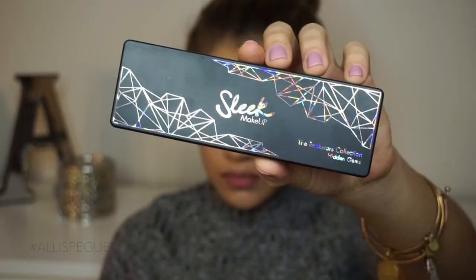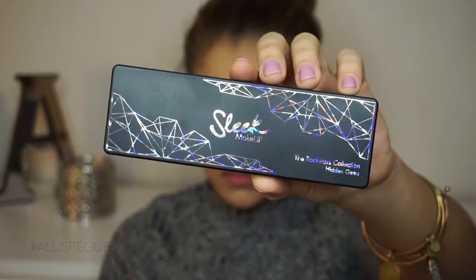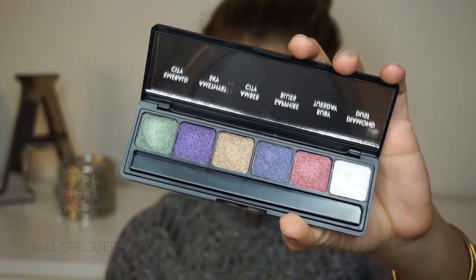airbrush looking as possible. Next, from Sleek Makeup, I'm taking this palette. This is the Hidden Gems palette from the Rockstars collection. Guys, don't sleep on Sleek Makeup. They have bomb products. I've never heard anybody talking about this. It could just be me, but let me tell you, this is a bomb eyeshadow palette. It has really good shimmers.